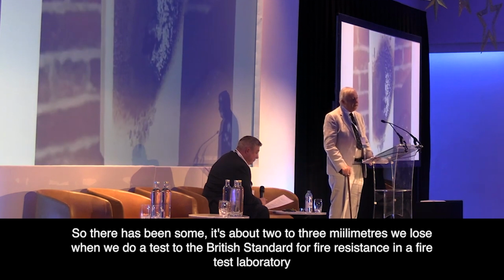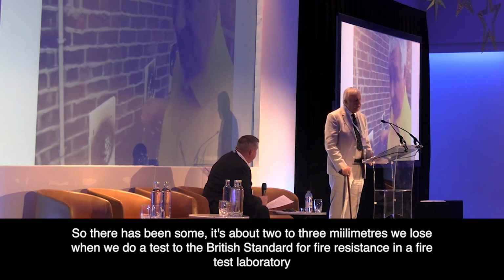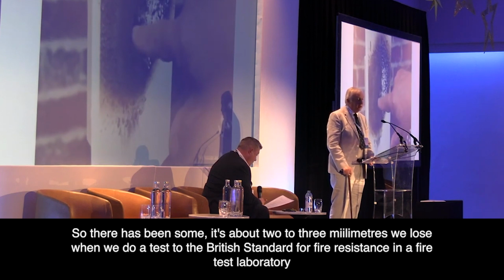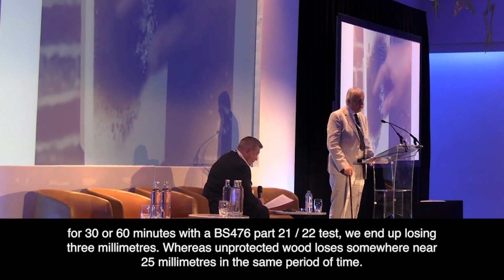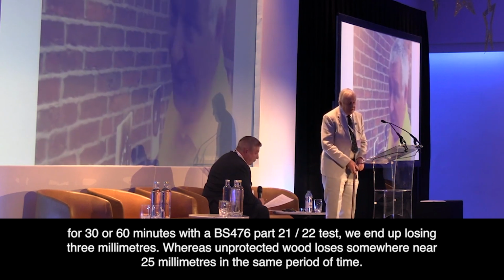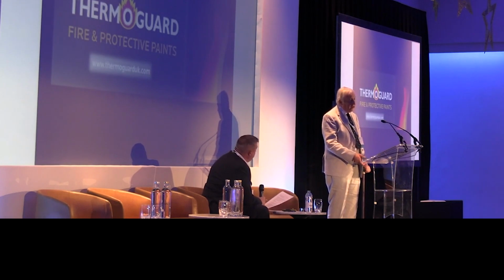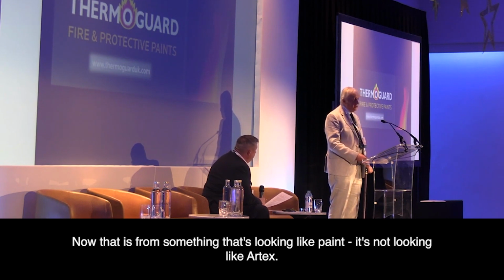So there has been some, it's about 2 to 3 millimetres. 2 to 3 mil we lose when we do a test to the British standard for fire resistance in a fire test laboratory for 30 or 60 minutes with a BS 476 Part 21 test, 22 test, we end up losing 3 mil. Whereas unprotected wood loses somewhere near 25 mil in the same period of time. And that is from something that's looking like paint. It's not looking like Artex.